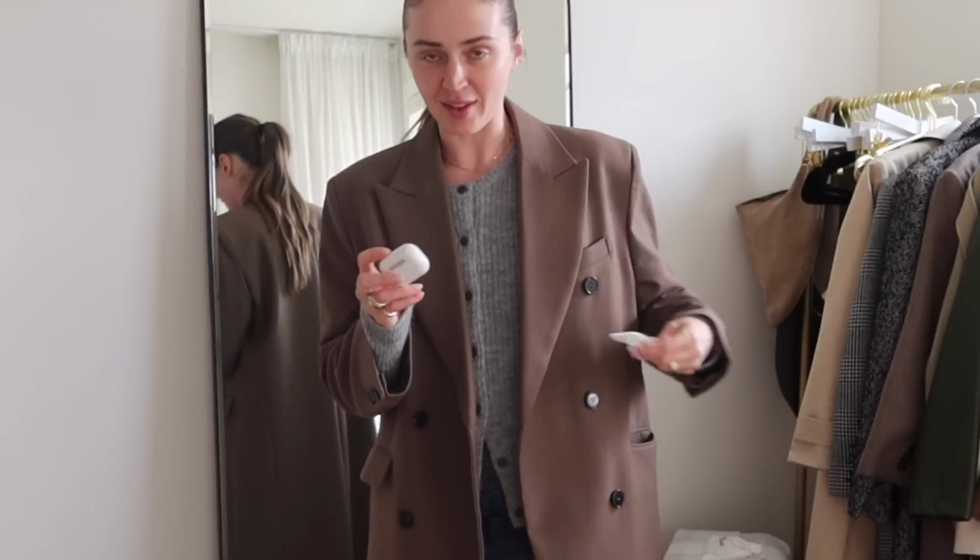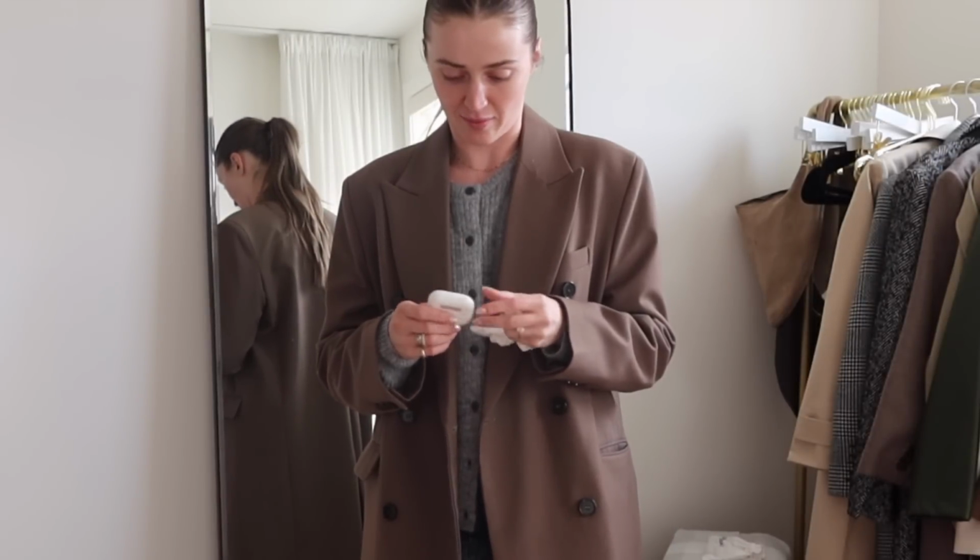Did I just find AirPods in here? I thought I lost these until the end of time. That is hysterical.